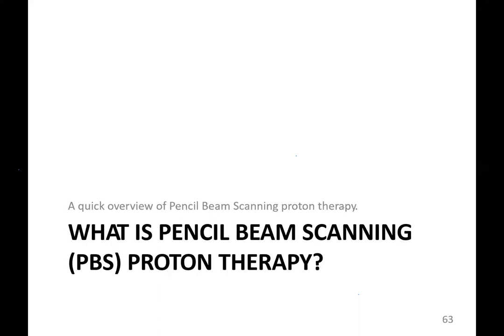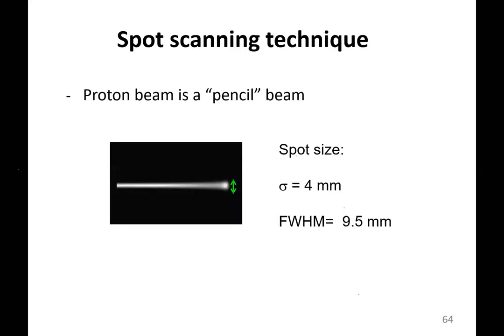So what is the pencil beam scanning? Let's have a quick overview of the pencil beam scanning. So the pencil beam scanning is the sparse scanning technique. So the proton beam is a pencil beam, which has a spot size equal to 4 millimeter. Full width at half maximum is 9.5.